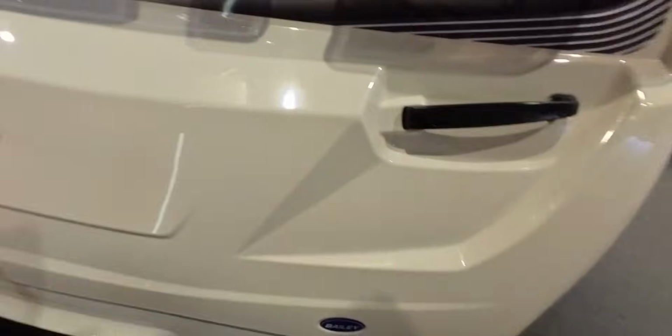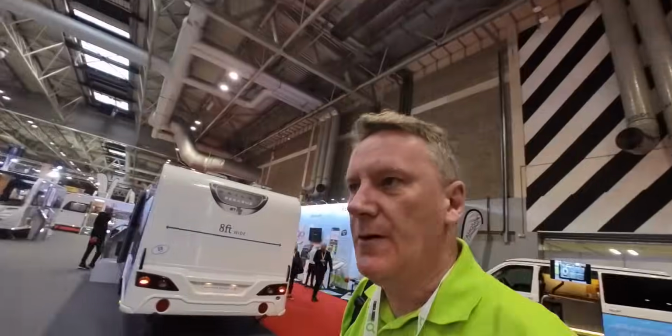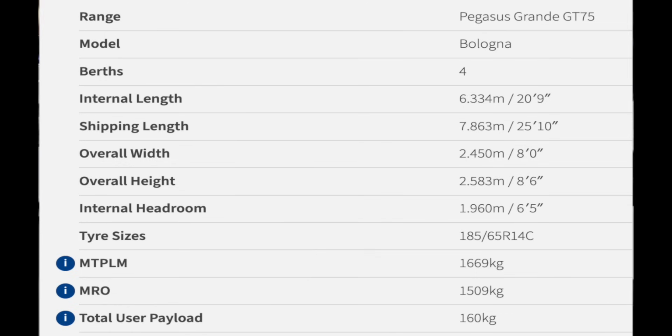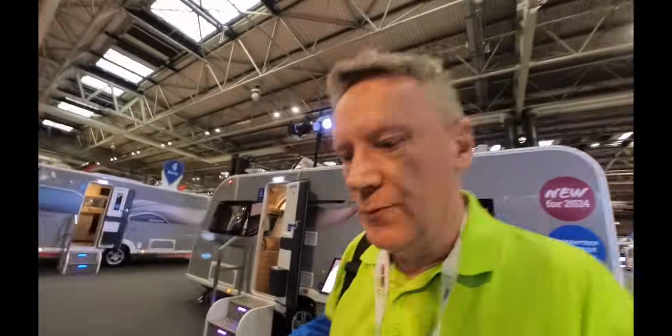Another thing you might accuse me of being obsessed about is jockey wheels. It's just a standard plastic Alko jockey wheel there. So let's look at the Bologna GT, another GT75 on a twin axle.